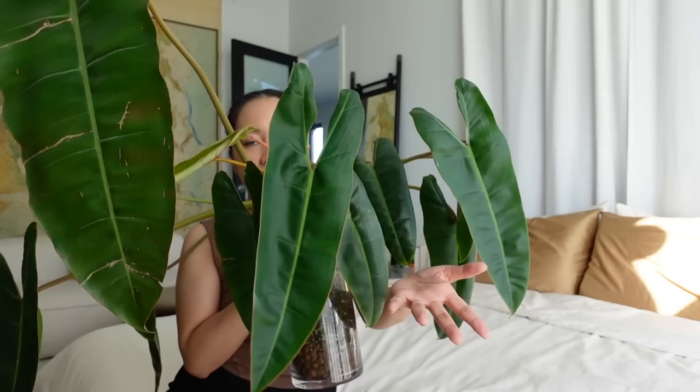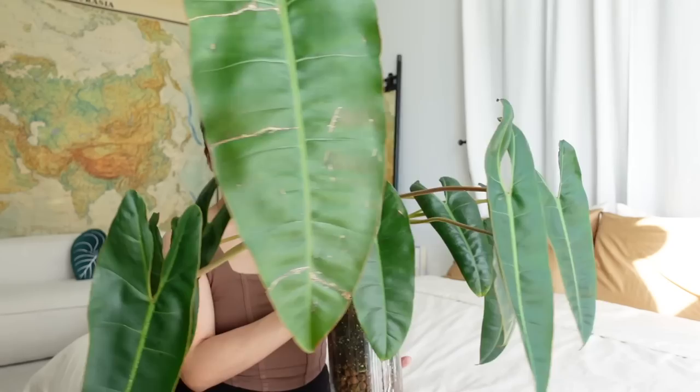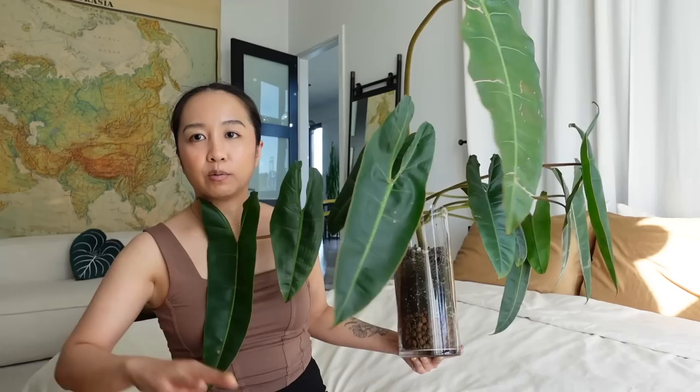And when I initially saw pictures of the Billy, I bought it for leaves that look like this. So even if it didn't mature beyond what it is now, I would be so happy. I would be over the moon. And yeah, it just looks a little bit bananas right now, but it's kind of cute.